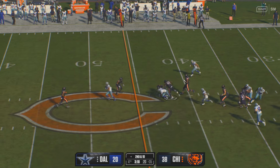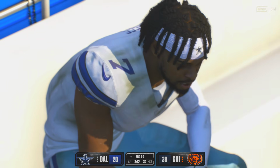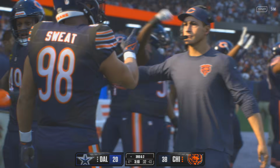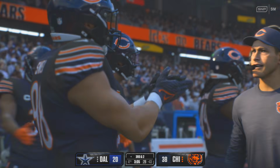On 2nd and 10, Prescott. That'll go for a gain of 7, and it makes it 3rd down and 2 yards to go. Those short little routes probably going to be open. The defense, they'll let those happen, especially when they can make an inbounds tackle.